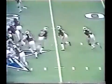Back live in New York, I'm Brent Musburger with Irv Cross, and the Dallas Cowboys apparently are still shell-shocked from their upset loss of a week ago to the Giants. The first time today that the St. Louis Cardinals handled the ball, they gave it to big O.J. Anderson, and he exploded for 51 yards.